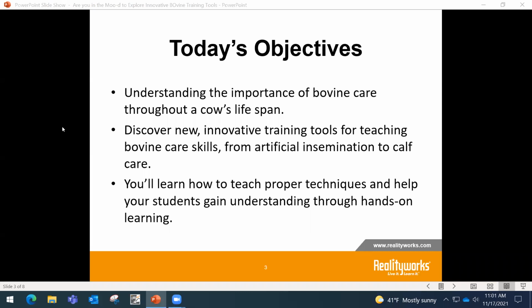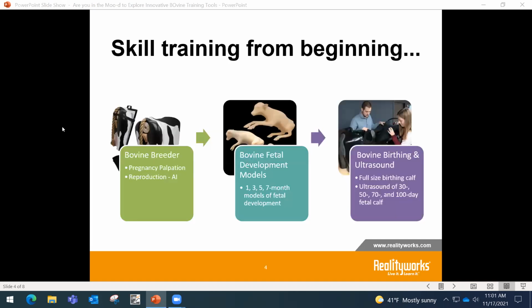We're then going to focus on discovering the different tools that we have, and then hopefully through all this, you are going to get some different teaching techniques that can help you with your students and in your classroom today. So we're going to start and walk through some of the products and how we view the different product world that we live in, and then the educational world of how we can help teach these different focuses.